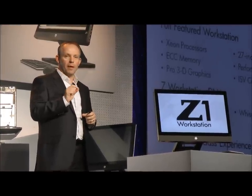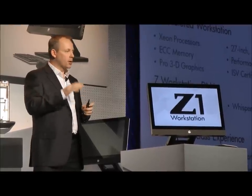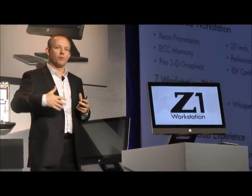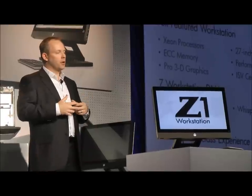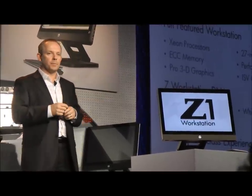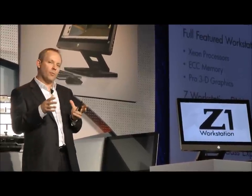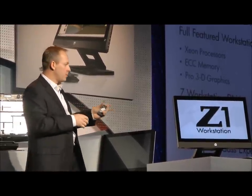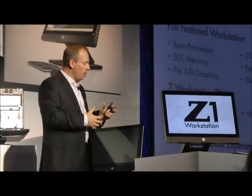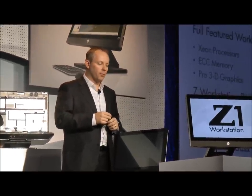The easy to deploy and manage is an important element. So all of our tower workstations and our mobile workstations support Intel vPro technology for remote manageability. So if a customer is going to send out a software update or make BIOS updates, they can do that remotely on our desktop workstation. We want to take that same remote manageability capability and apply that to the mobile workstation. And so whether they're using wired or wireless LAN, they can manage that system remotely.